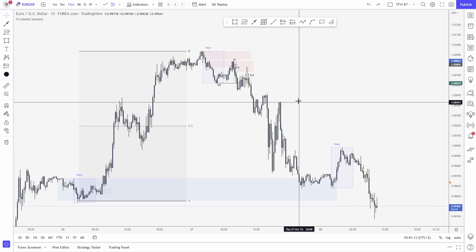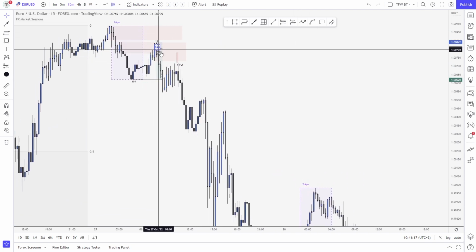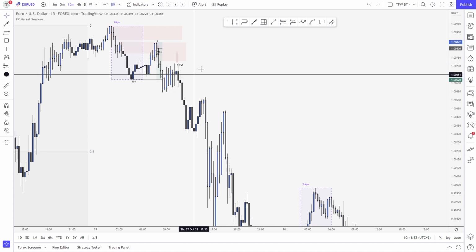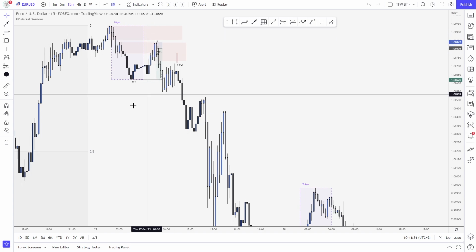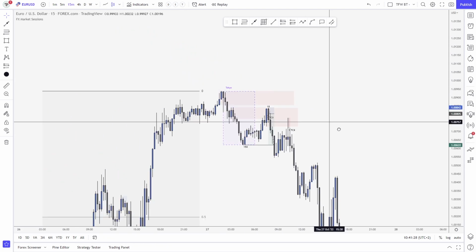But again, still guys, I'm not perfect. I still have a lot more to work on, especially when it comes to those very precise details, because when you get good and when you know what you're doing, then it's all about emotions. It's all about psychology, actually trusting your setups. And it's all about those little things, right?